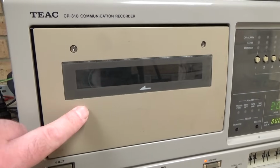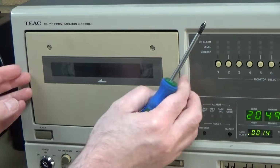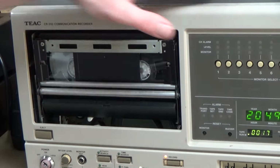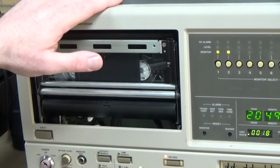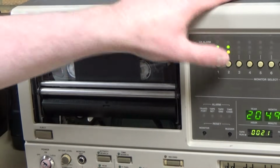In fact, if I take this cover off, we can see how slow the tape's moving. Interestingly, I think we've lost, we seem to have lost the input signal, don't we? We have lost the input signal for some reason. Let's just stop the recording. It's coming through in monitor mode.